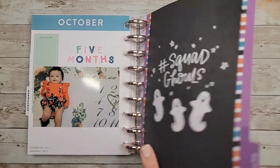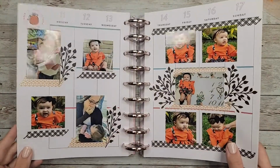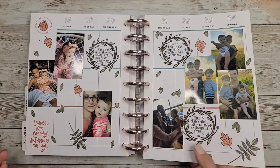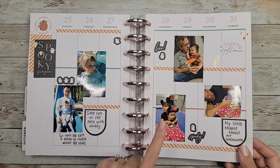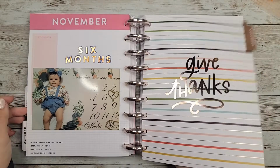Her little 5 months. Fun little Halloween spread. She was Minnie Mouse and her brother was Mickey Mouse. It was the cutest little thing. And we have 6 months.